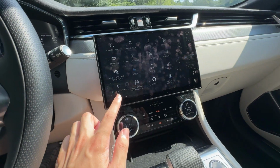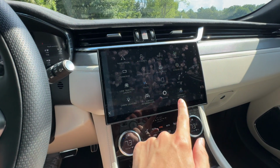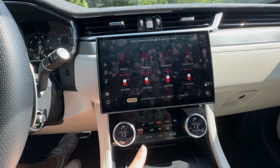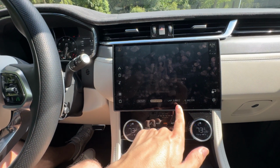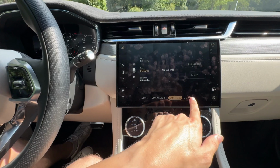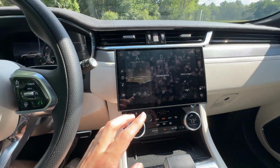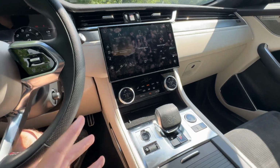And since this is an SVR, we have even more drive modes when you go into your dynamic mode area. So this can control all these different parameters of the vehicle to kind of tune it to your liking. And you also get some fun performance features in here, like a stopwatch, lap times, G meter, and all that fun stuff, because this thing can really pull some serious numbers. So it's kind of fun to see it laid out here.